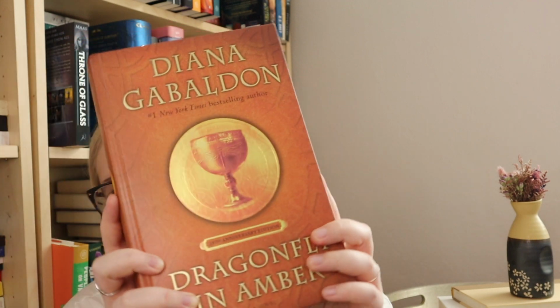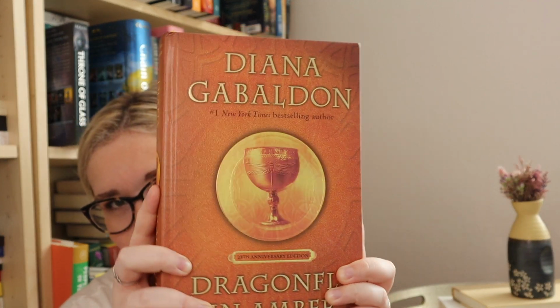And then, because I'm just crazy, I just had to get the 20th edition of Dragonfly and Ember, and I already ordered the other 2 in the series to make it 4, like the first 4 books, because those are the only ones they have in this version. But it's so gorgeous. Look at it shine. It's so pretty. And then here's this in the back, and it's so pretty.